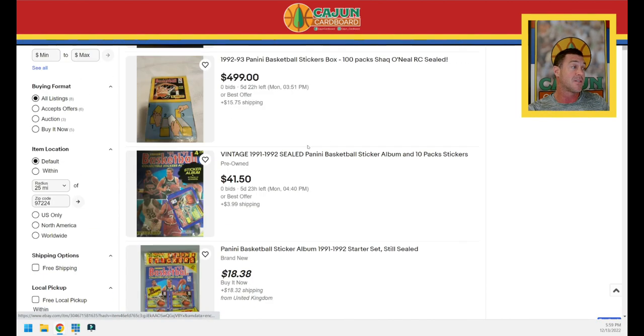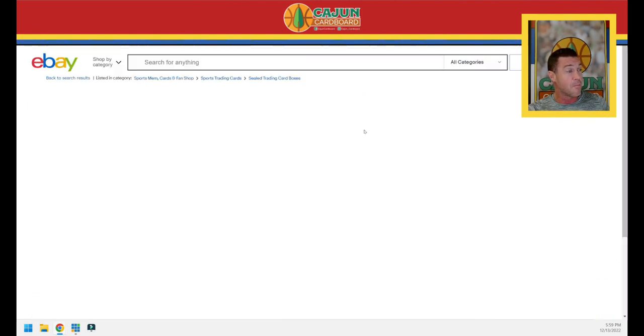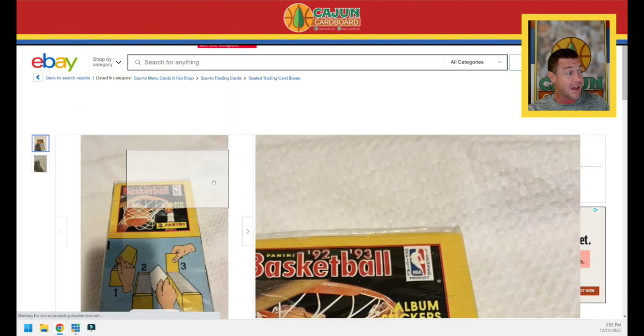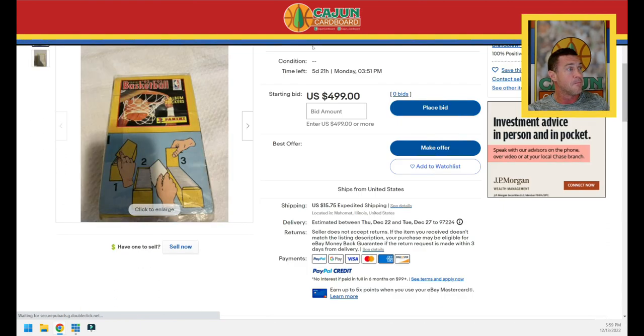And that's about it. So not a lot of options if you want to go rip. It looks like this is the closest thing to the real deal. 100-pack box right here. Pretty decent eBay rating with 100% feedback. So looks legit to me. Pretty cool looking if you ask me. There's the bottom of it for whatever reason. But anyway, that's it. If you want to go rip it and have fun, go for it.